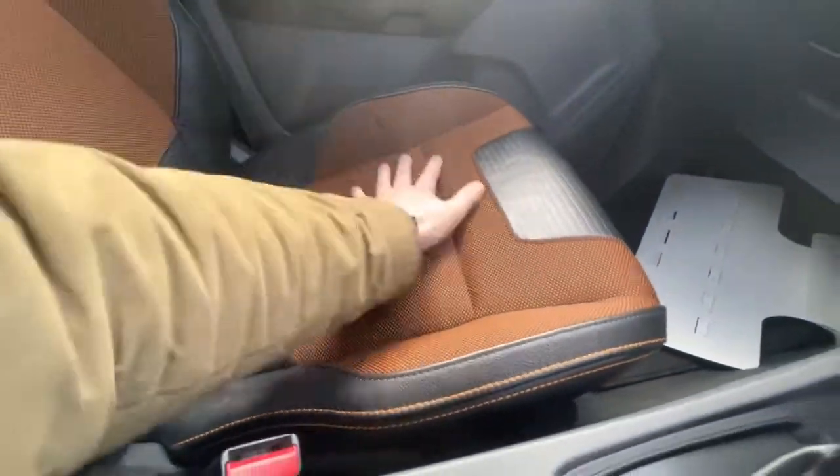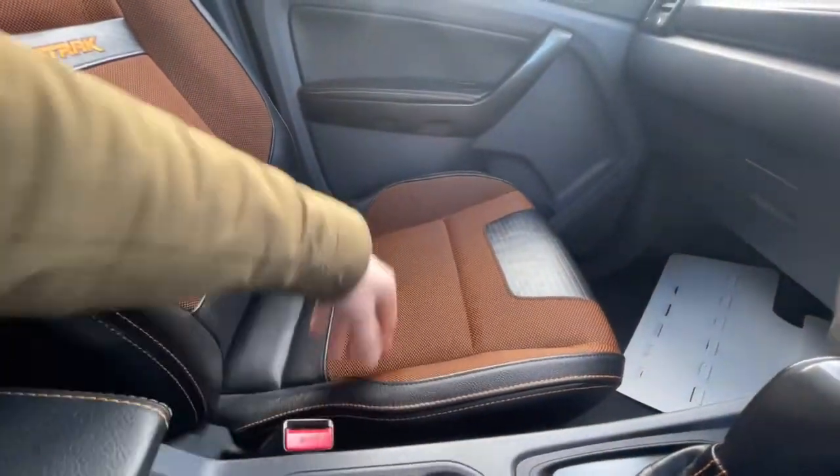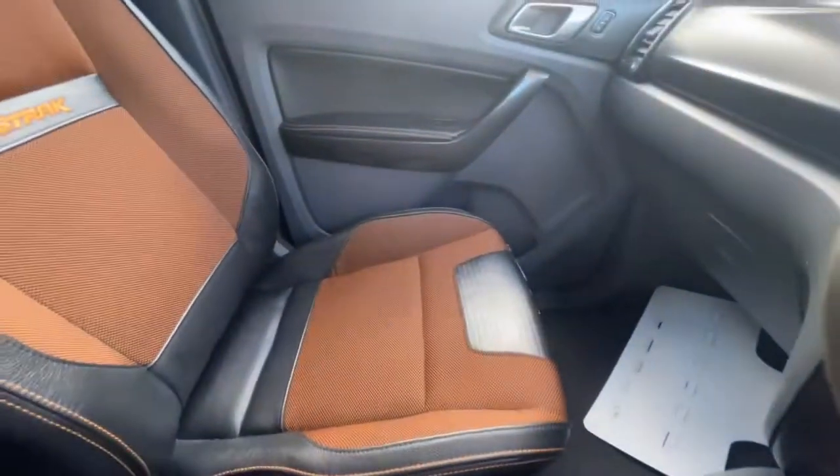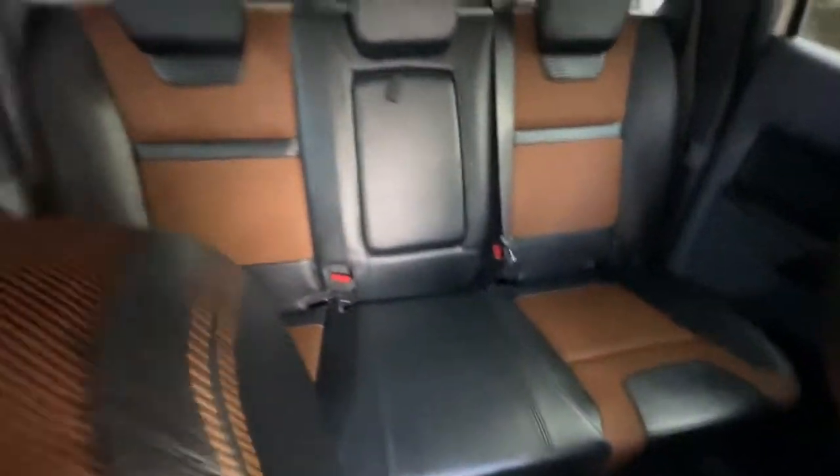Passenger seat, to be honest, feels like new. Bolsters feel like brand new. I bet no one sat in that, or if they have, very rarely. Obviously because of the tax status and the VAT status of the vehicle, people do buy these and use them as company cars. All the seats in the back are really clean as well.